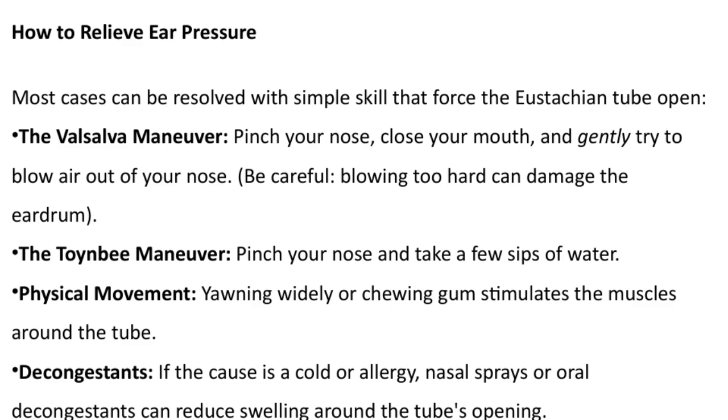And if your ear pressure is caused by a cold or allergy, decongestants like nasal sprays or oral medications can reduce swelling around the tube's opening, making it easier for air to pass through. These simple methods are often enough to relieve discomfort and restore normal ear function, which ties back to our overall theme of managing ear health effectively.